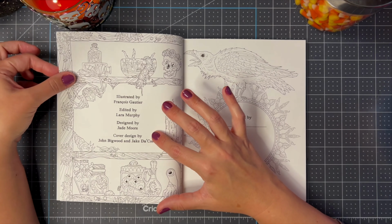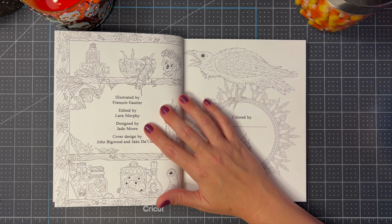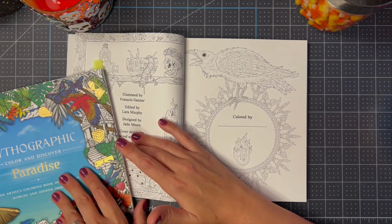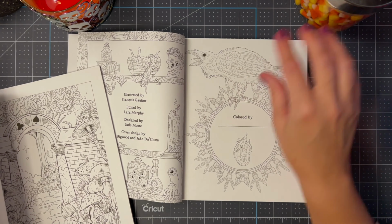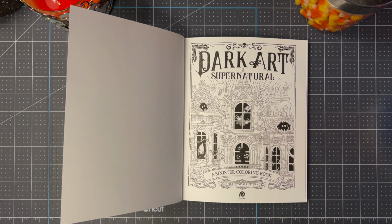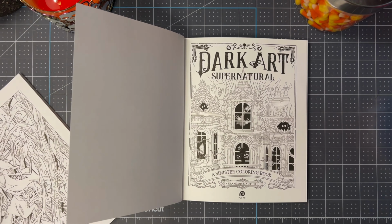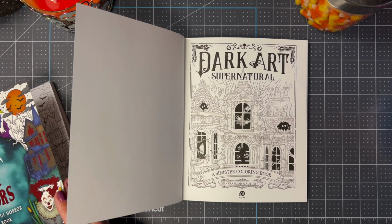But the quality is good. I would say the pages are similar to maybe Mythographic. Let's take a look here real quick. It's not quite the thickness of Ivy and the Inky Butterfly by Johanna Basford, which I recently started coloring in, but I would say this is on par with any of the Mythographic books, except maybe Night Terrors. I did feel like the Night Terrors pages were a little bit thinner in comparison to Mythographic.